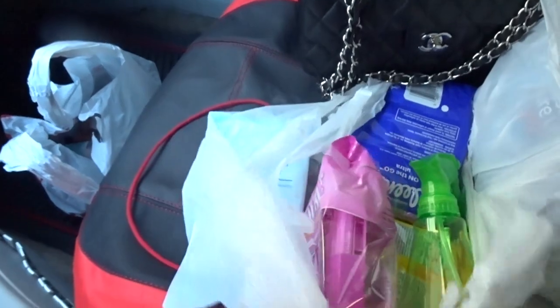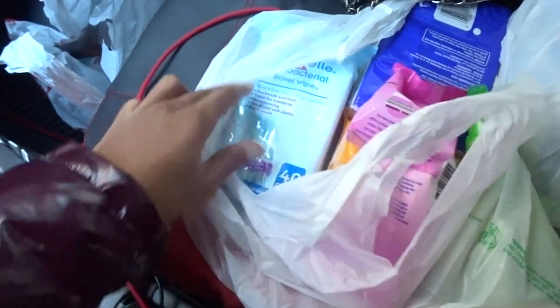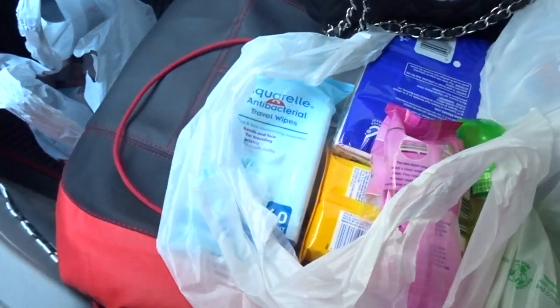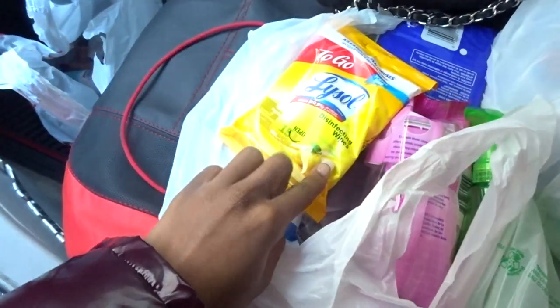Then I ended up getting some razors, a spray bottle for my hair because I got wet and wavy hair now, some tissue for my car, well, some toilet paper and some wipes for my car, you know, in case somebody got to use the bathroom, you know, pull over and pee, whatever the case is. Then I got some disinfectant wipes to wipe down my car one more time because it has been a lot of people in here.